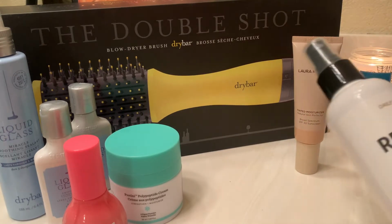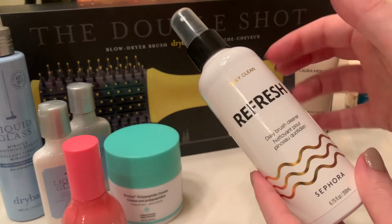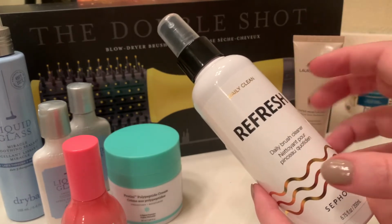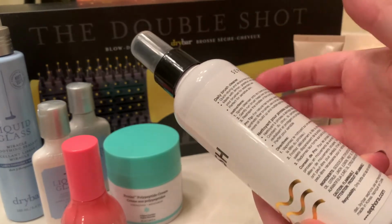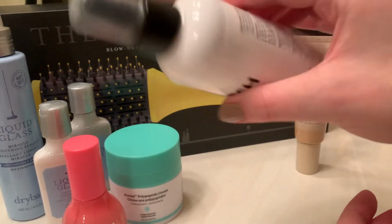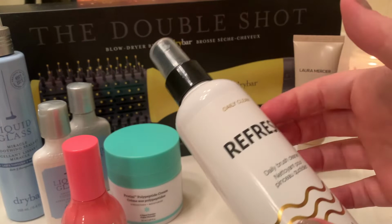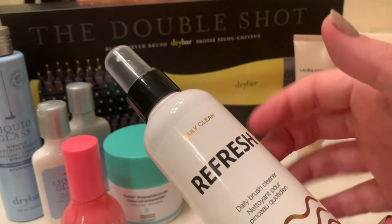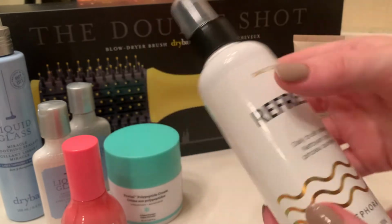I also picked up the Sephora brand Refresh Daily Clean Brush Cleaner, which is like an oil form mist that you spray directly onto your brushes. It quick dries and then you wipe them off, which seems really convenient. I know I need to be more consistent in my cleaning of my makeup brushes. This will be great.